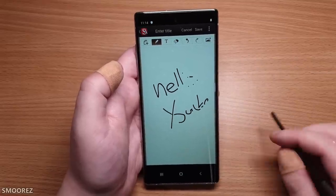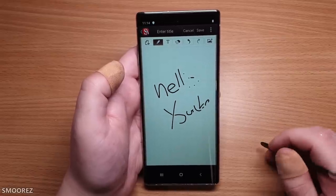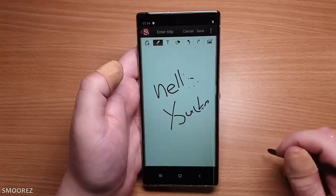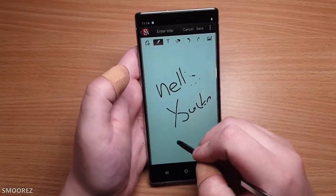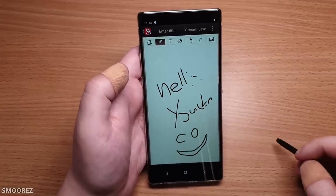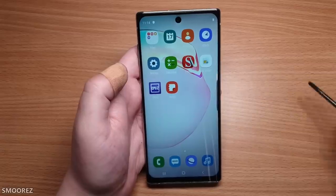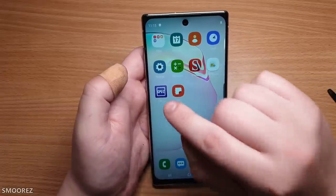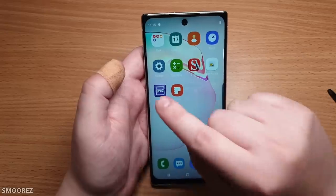So it's supposed to say hello YouTube, but it doesn't really look like that. It looks like hell. Can we just draw a little smiley face? That is going to give me nightmares. All right, cool, no worries. This S Pen is totally useless. That was easy. I just love that CPU-Z is preloaded by default. It's like, we're going to make sure that you know the specs are legit.